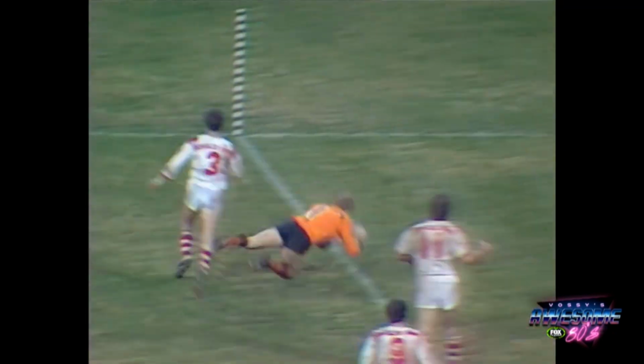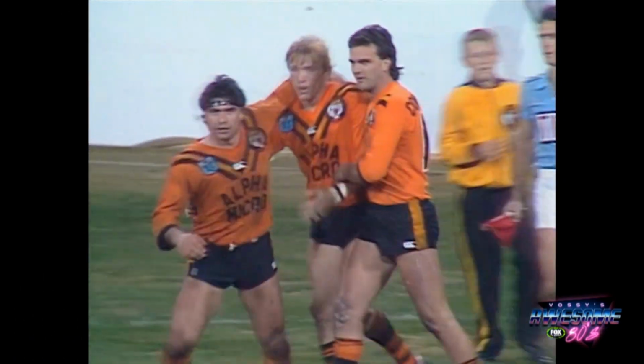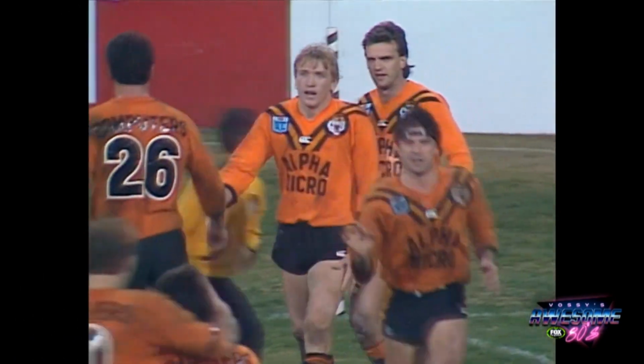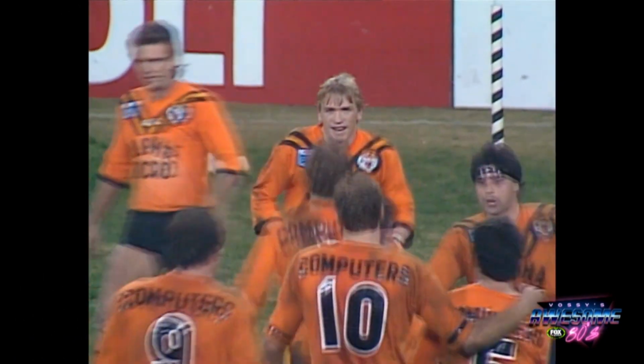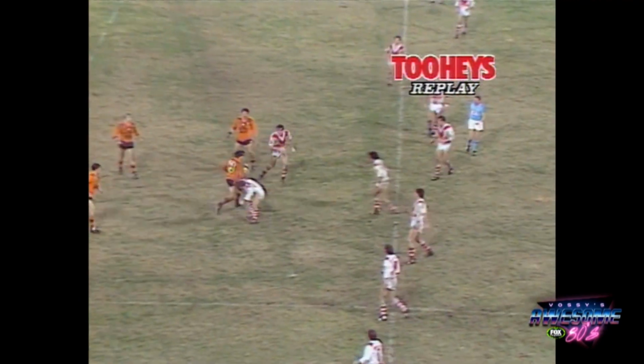Gale in and out and around, and he gets a pass away for Conlon. Conlon gets it on to Gary Jack, and Jack will score. That's a superb Balmain try. Oh, that was great stuff by the Tigers. Excellent work by Scott Gale. Beautiful stuff. Here's the Tui's replay.